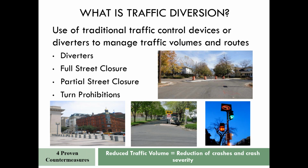Sure. And I would agree with you. A lot of times what we call traffic diversion, we also call traffic calming, and it can be, but typically it's not. This is really about moving traffic to a different street, which is something completely different. You can see the pictures here. It could be a diverter requiring you to turn right or left. It could be a full street closure, like in a downtown area, a partial street closure, the center picture on the bottom there, or it can be just prohibiting turns, like left turns, and you can reinforce that with a median or something like that. Those may or may not actually reduce the speed, but we'll talk about these later on.